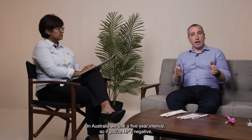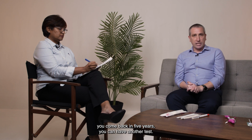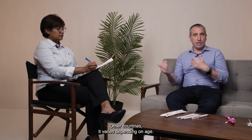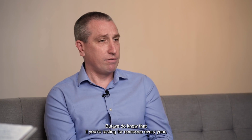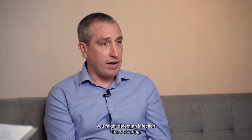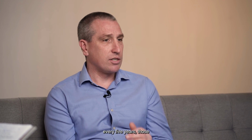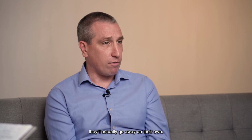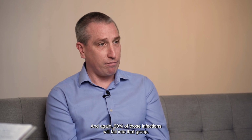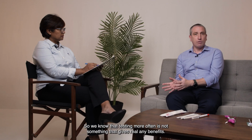With HPV, in Australia, we use a 5-year interval. So if you're HPV negative, you come back in 5 years, you can have another test. The WHO has a 10-year recommendation. Other countries, it varies depending on age. This is something that is still evolving, but we do know that if you're testing someone every year, you might detect an infection that's clearing. And so if you test every 5 years, those infections, particularly when people are younger, will go away on their own. You do not need to treat them. And again, 90% of those infections will fall into that group. So we know that testing more often is not something that gives any benefits.